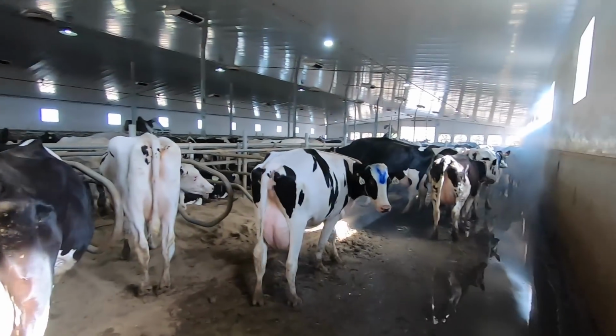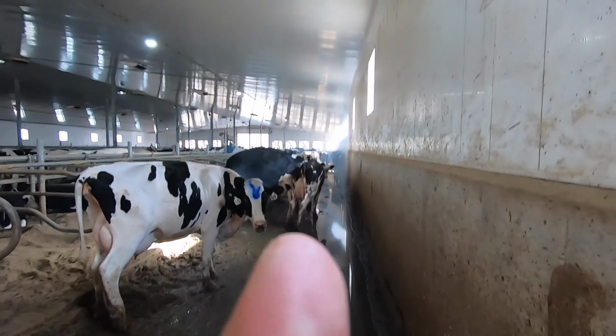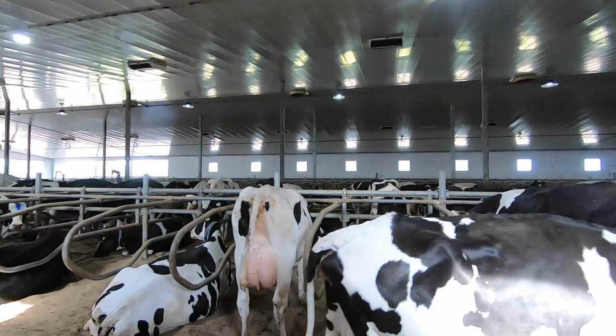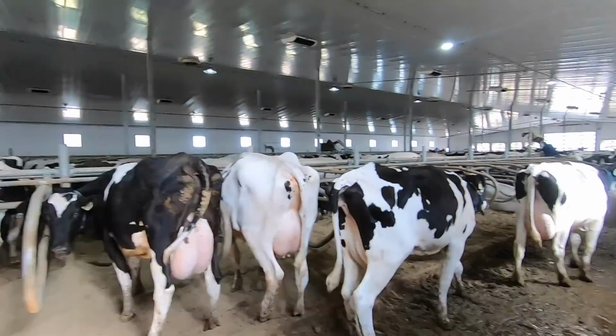So this west side of the barn is a heck of a lot better. The air is actually moving down the wall here pretty good. It's just that east side of the barn is pretty much sits still on that far wall.